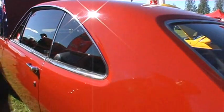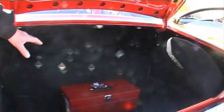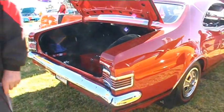And something else that's rather unique to the so-called Bathurst model is the fuel tank. You can see this big step in the boot here. That's where the 100 litre, 25 gallon fuel tank sits behind there. So with fuel prices these days, it's about $140 to fill it up.